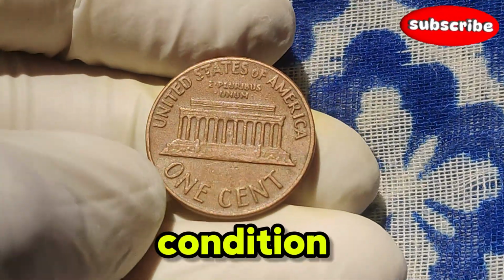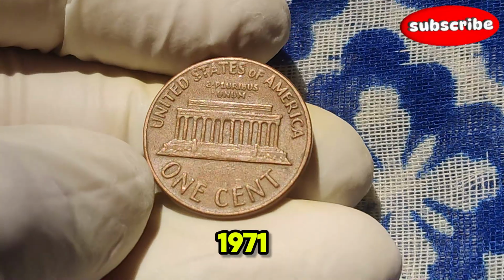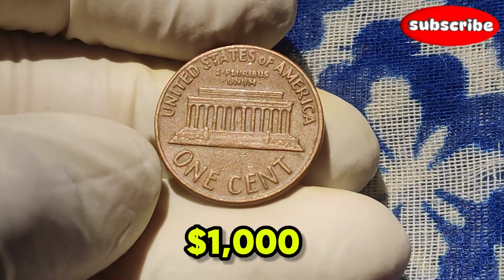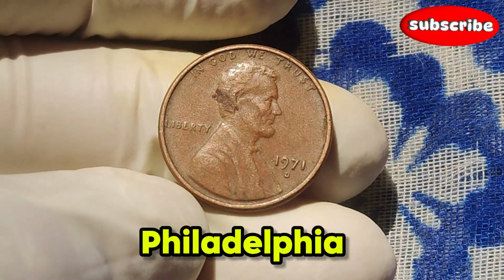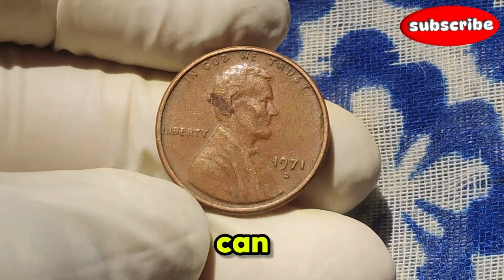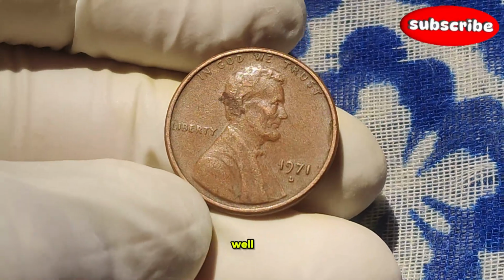Depending on its clarity and condition, a double die 1971 penny can sell for hundreds or even more than $1,000. Although the most famous double die examples come from the Philadelphia Mint, similar doubling effects can occasionally appear on coins from Denver as well.